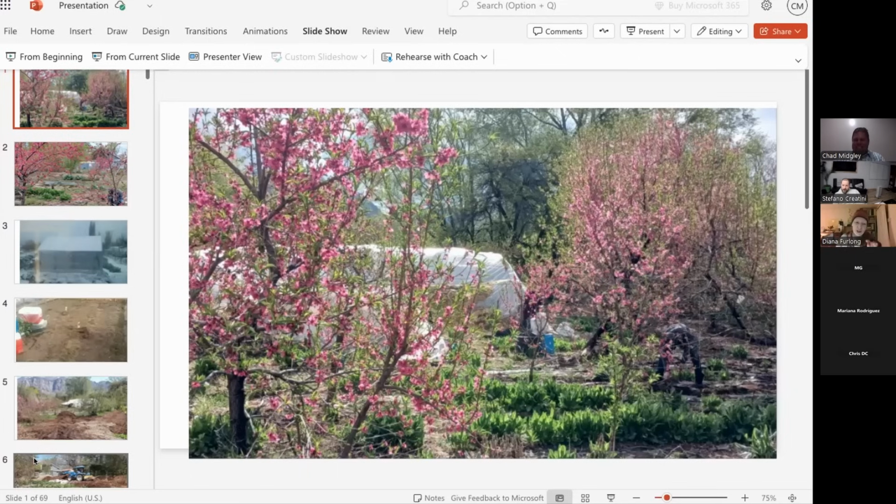So could you just clarify when is the paintbrush effect happening? When does that happen? Later April, early May. The blooms are on for about a month.